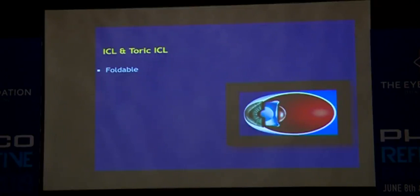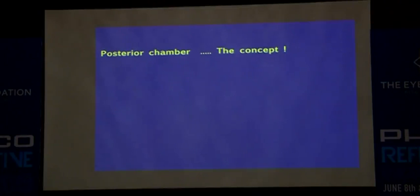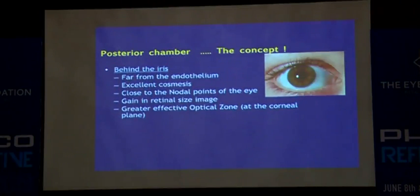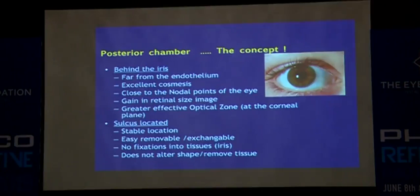Now, the ICL or the toric ICL is a foldable lens, and it's implanted in the posterior chamber, sulcus located, and it's made up of Collamer, a collagen and HEMA copolymer. The concept is that it is far from the endothelium, therefore it is very safe, excellent cosmesis is there, very close to the nodal point of the eye. The retinal image size definitely gives a gain and a greater effective optical zone. The stable location is important because it is in the sulcus, very easy to remove, no fixation into the tissues, and does not alter the eye structures.